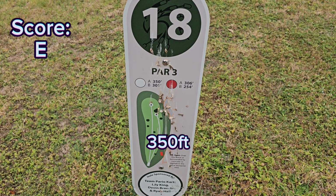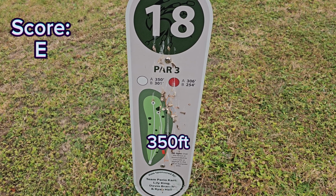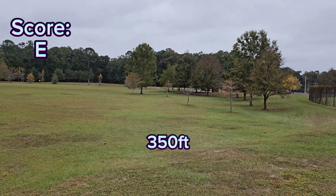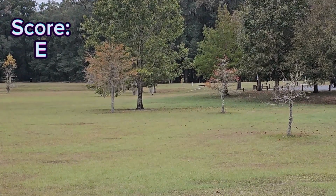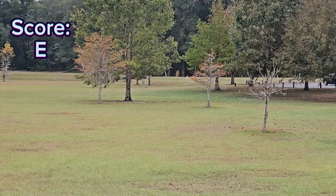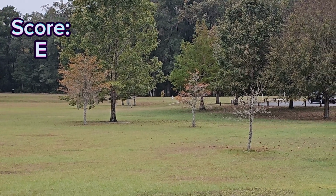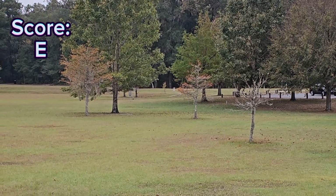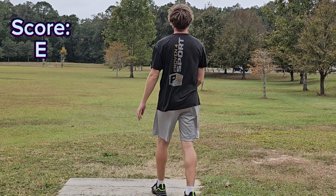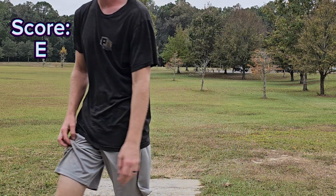Hole 18, another tee sign, just loved as a meeting place for birds. 350 feet to position A. Sneak under or around this tree. There is a roller shot, there is the outside forehand line. I'll just try to throw straight at it, flip over to the right of this tree, and see if I can get close. It's a pretty weak tee shot.